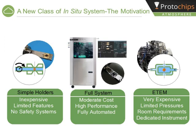The Atmosphere 200 provides an alternative to these two traditional solutions. It combines high performance with features that are completely unique, with built-in automation and safety at an attractive price point. And it's compatible with all JEOL, FEI, or Hitachi TEMs and STEMs.